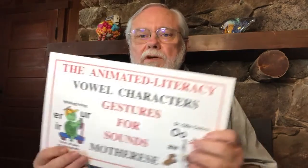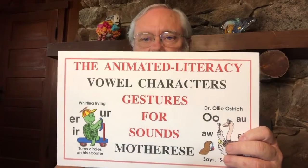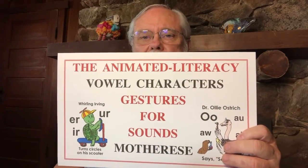In this section, we are going to be talking about animated literacy characters, their names, their gestures for sounds, and a special language that parents often use when speaking to infants to help them hear the sounds in language, frequently referred to as motherese.